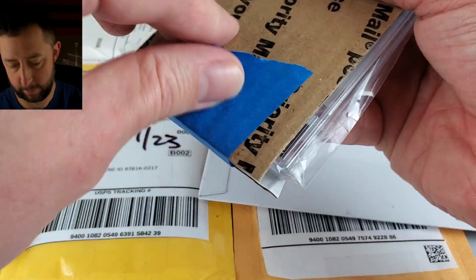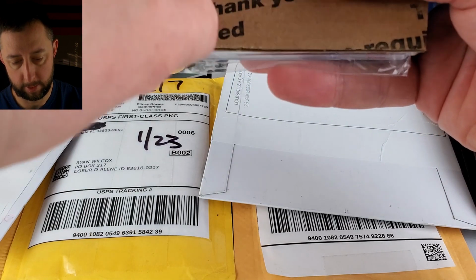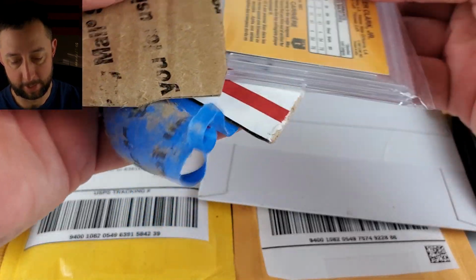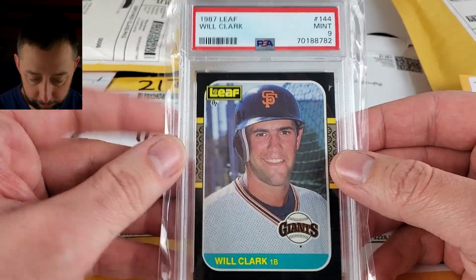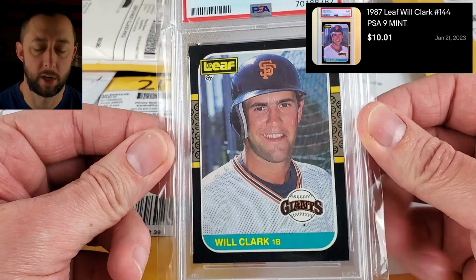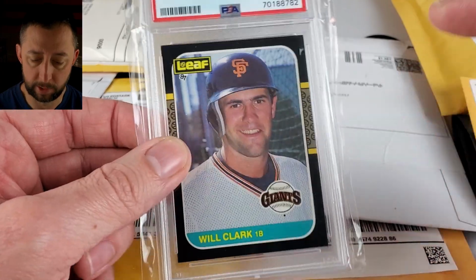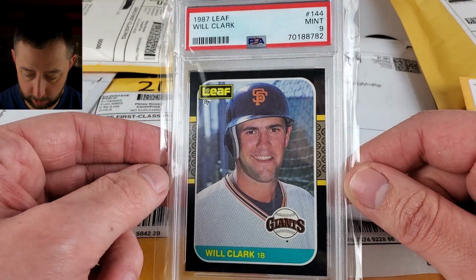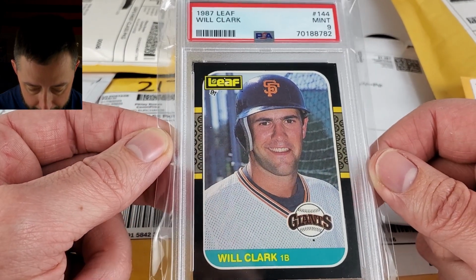I'm trying to think, it's probably a 9 of someone in a parallel, Topps Chrome. No, it's not. It's the Will Clark set registry. Leaf, not Donruss. I think there's a set registry of 8 rookie cards for Will Clark, your favorite player. I think I'm now officially 2 away. This is the only 9 that I'm going to have in the set so far. All the rest are 10s, thankfully, but looked like a pretty solid 9.